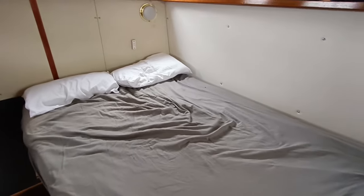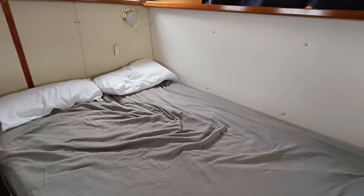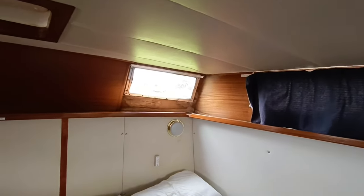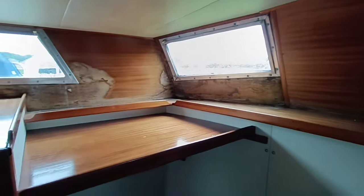It's fair to say this boat needs a little bit of TLC, nothing desperate that I can see, but a little bit of varnish where condensation has run off the windows, as you can see at the back here. I think some of the electrics are a mystery.